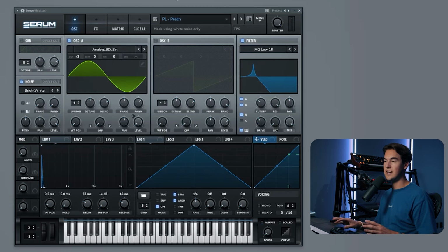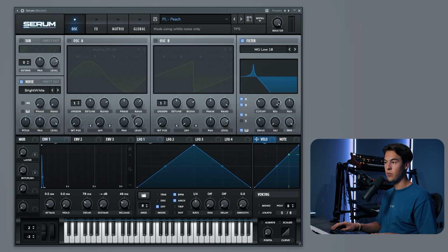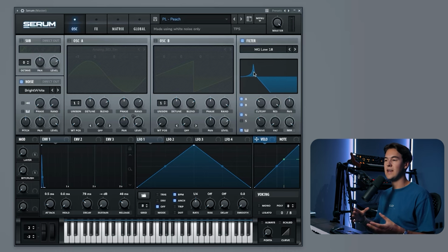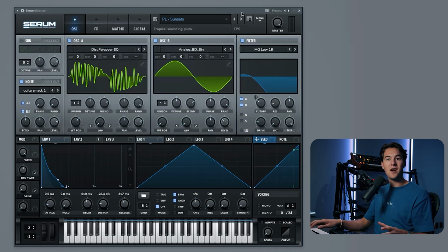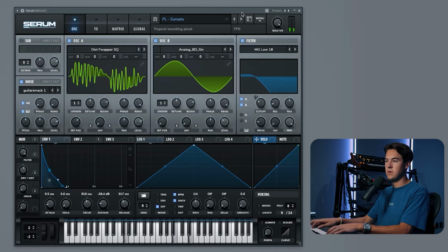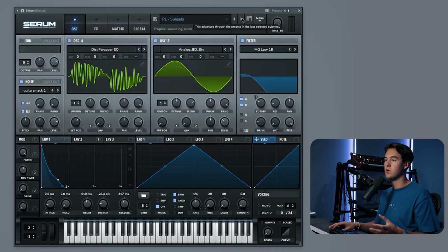Plug Peach is a nice percussive plug sound that was made using white noise only basically, and we used a filter with a very high resonance and then enabled key tracking, so this resonance is actually creating the tone of the sound. And that's creating this very organic white noise plug. Plug Sunsets. Also a very organic tropical plug sound.